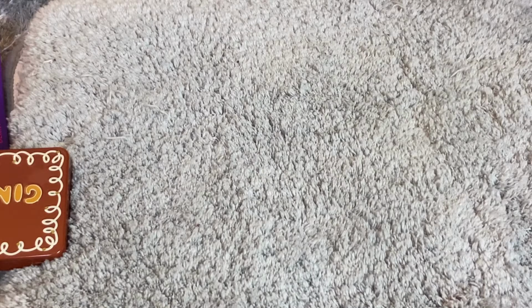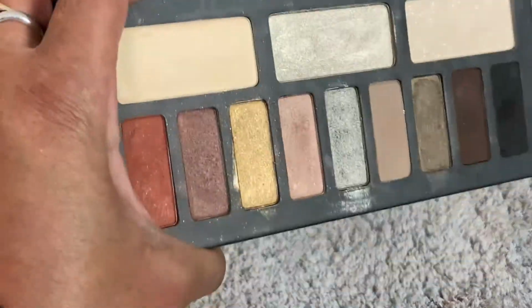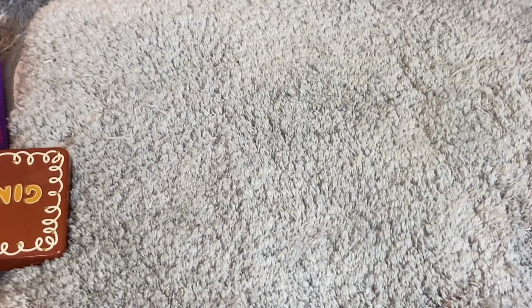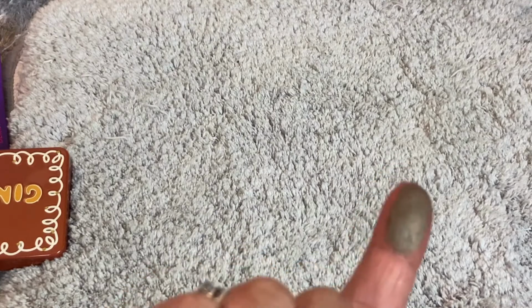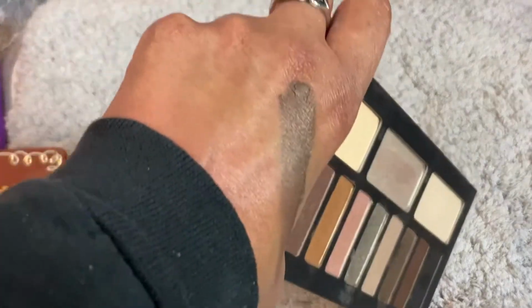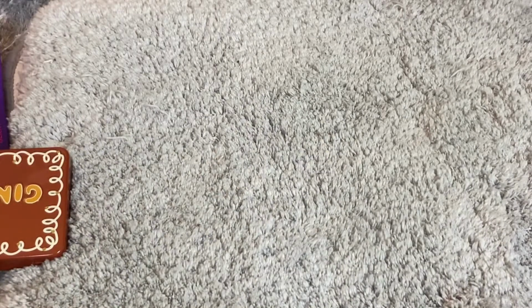Controversial, so if you want to flip your channel or speed through, you can. This is the Monarch from Kat Von D. Perfect fall palette. This one right here I really like. This kind of taupish brown. Beautiful. Love this palette. I've had it for a long time and I will continue to have it.